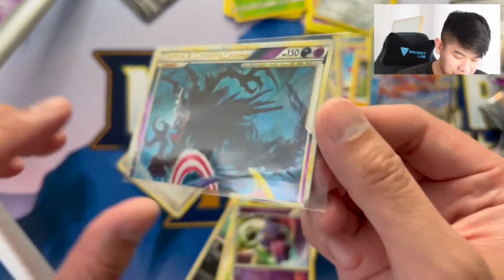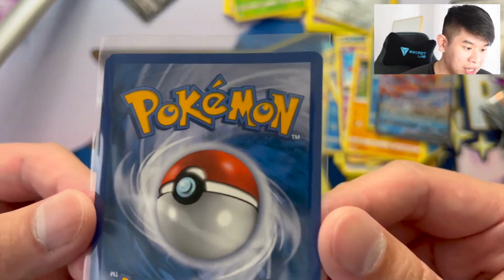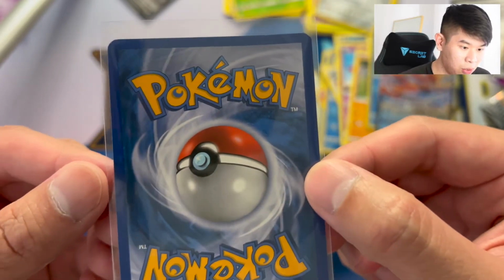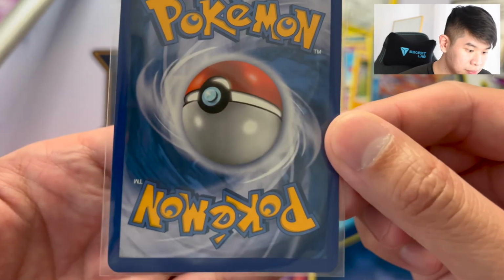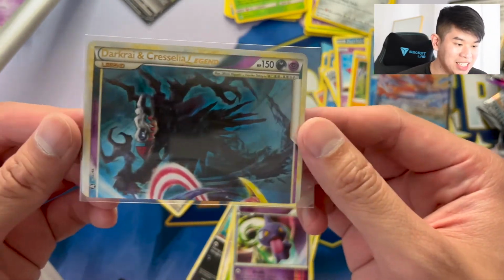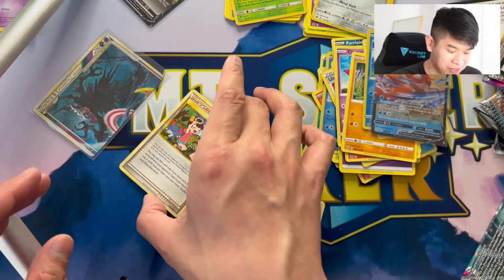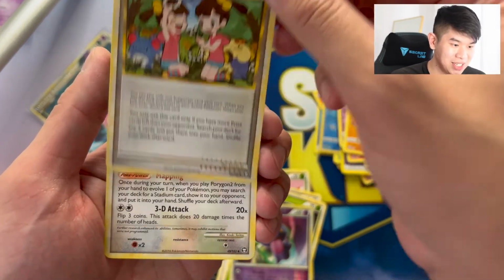Just an amazing, amazing card. The back is amazing. Oh my gosh, it is. There's a small nick up there, but overall the condition is very, very nice. Very, very happy with that. We have a legend card pulled from our one pack of HeartGold SoulSilver Triumphant. Absolutely amazing.